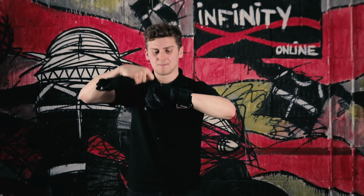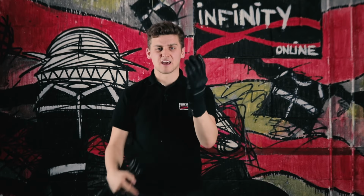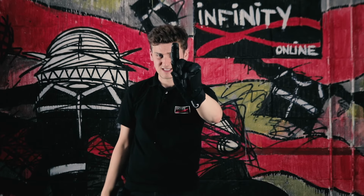Nice and comfortable, got nice hard armour there, a little bit of padding here. It's also got a touch screen sensitive finger as well, which is nice if you've got a phone to use. Quite the contrast to the glove we saw first because they're a little bit thicker, a little bit bulky, but they will be a lot better for those winter months. They've got a nice little toggle here to help pull the gloves on. What's also good is it's a nice slim cuff.